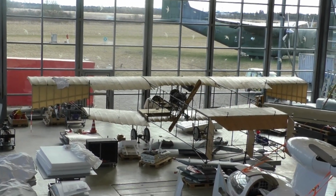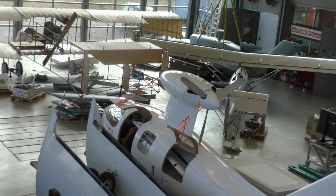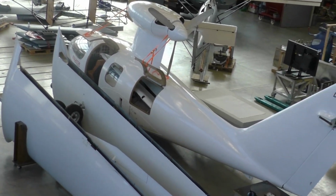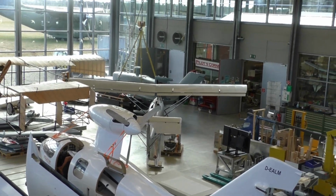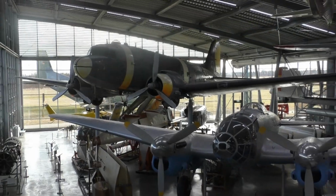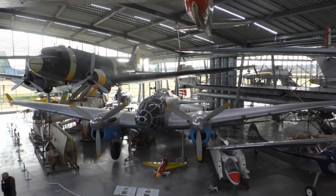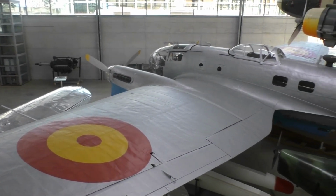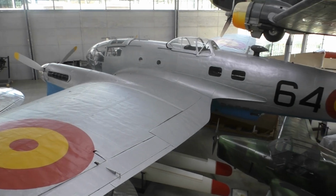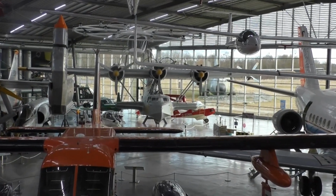On the way to the second hall you can take a look at the museum's workshop where construction, restoration and research are carried out. Unfortunately, no one was working when I was filming. In the second hall you can see airplanes from the last 80 years. The exhibits include the Heinkel HE-111 from Spain and a Dornier DO-24 seaplane.